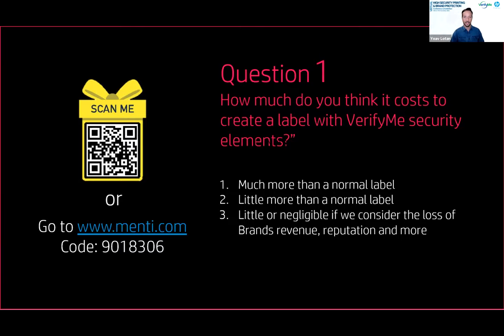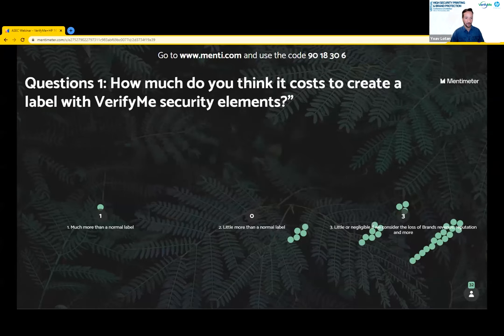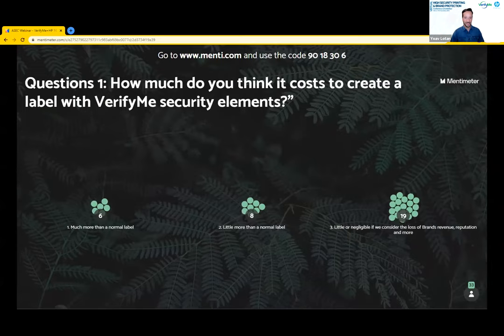So I hope that we can get some statistics by now. I saw earlier that we have very nice engagement, with over 40 people who have already scanned. That's great. I see that those phones are working nicely. Dennis, what do we see on the stats? Yeah, you can see on the screen that a lot of people are choosing the third one, which is little or negligible.